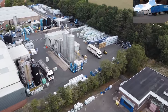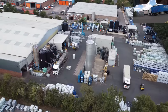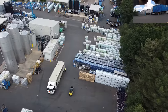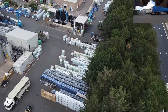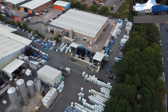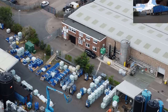And this is where all the big stuff's happening. All the large volumes in the big silos and the big stacks. We'll make sure we don't go directly above, as we say. But it goes all the way back there. And as we saw earlier, when we came down to the end of that road there, they now occupy this building as well.